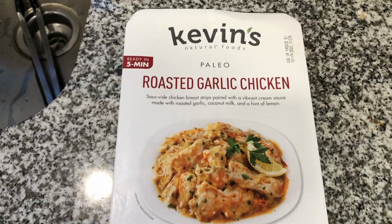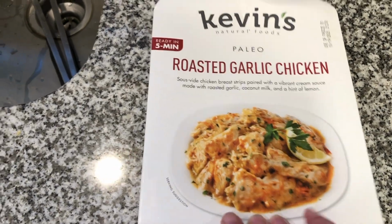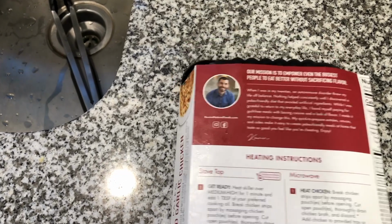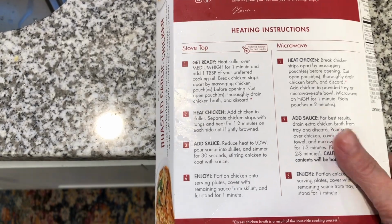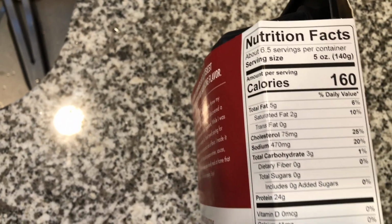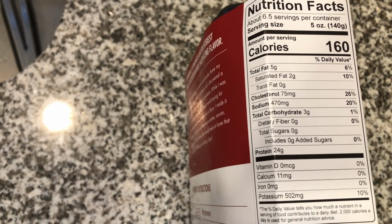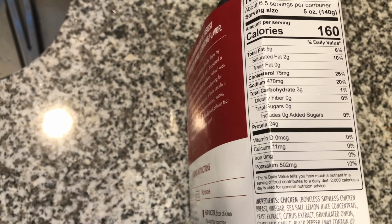I wanted to show you what I was making tonight. So I got this Kevin's roasted garlic chicken at Costco, and it actually comes with 2 different packages inside of it. So I'm taking one of those packages and doing what it says to it on the skillet. I'll show you that in a second. Here's the nutritional information for it. And basically we're going to be having 5 ounces each of the chicken that's in there, and then some of the sauce. So that's the information about the calorie count and everything.